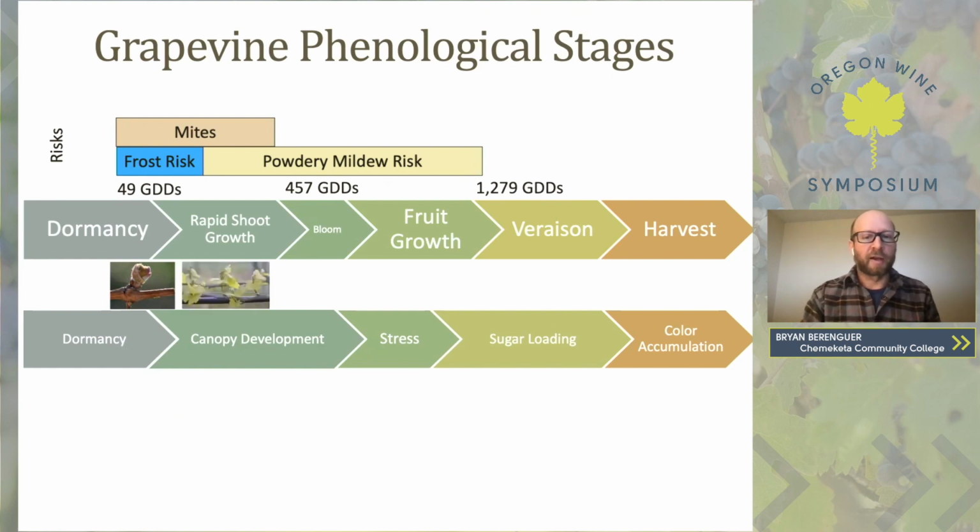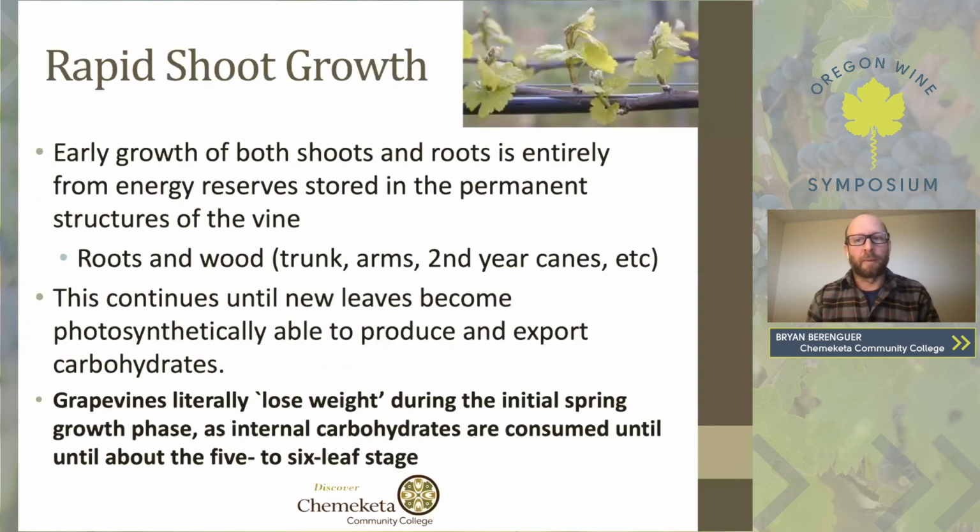All right, so we're going to continue talking a little bit more about rapid shoot growth and basically what's happening as the plant is growing at this time, right? So at this time, the growth of both shoots and roots is entirely from energy reserves stored in the woody material and also in the roots. Well, the roots are woody material, so we can say canes, cordons, trunks, and roots, right? And this basically will continue. They will continue to be a net energy user until they are big enough to create enough energy to support themselves, right?